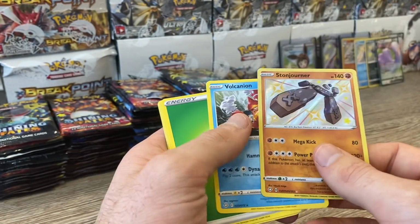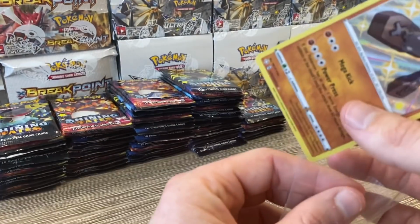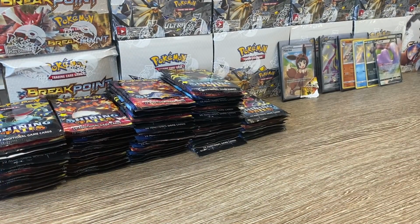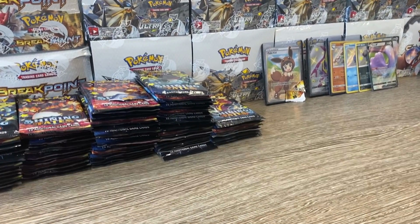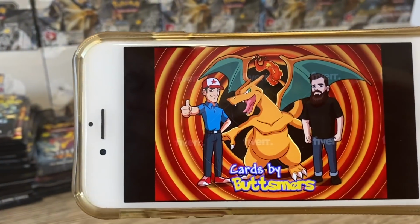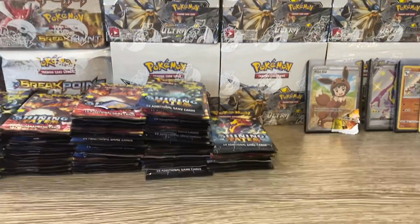Stone Joiner, Stonehenge himself. Look at that. Beautiful. What a card. I don't know what a stone joiner is, but I... So that's based on Stonehenge in the UK. You have some culture about you. I've been to the UK, I know all about it. Don't worry about that. This is, ladies and gentlemen, your first look, and these are going to be very limited. All right? I love that. Cards by Butzmers. Ladies and gentlemen, that will be available soon.